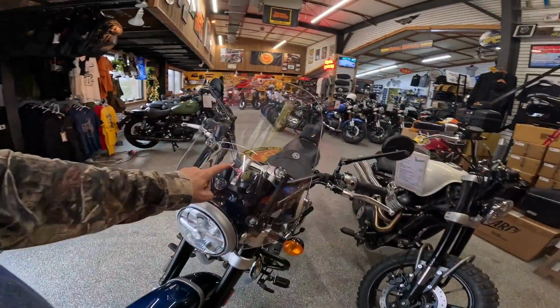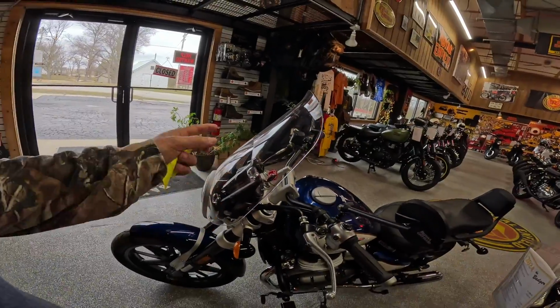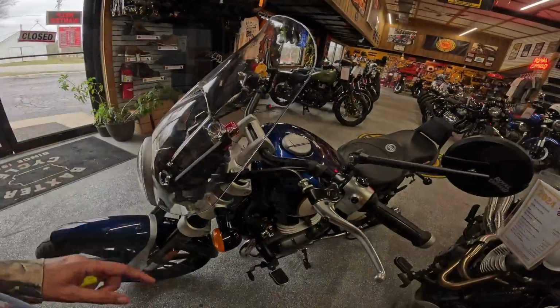This windshield comes stock on this model, and I did add this to my bike. It did not come stock on mine. Like I said earlier, it works very well. It does an excellent job. Great for traveling. And while we're here, these levers.